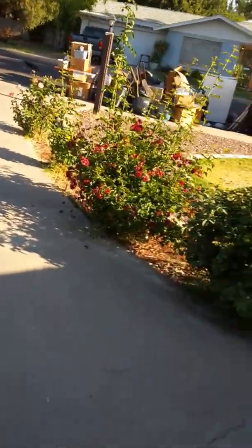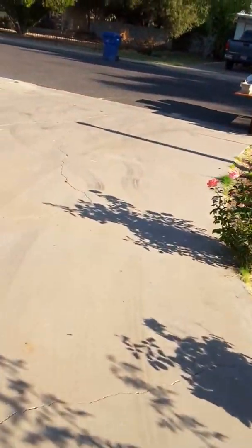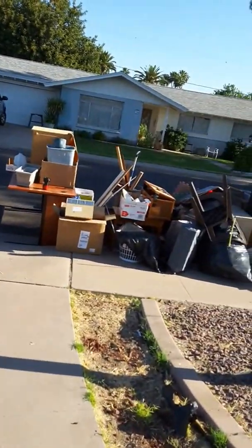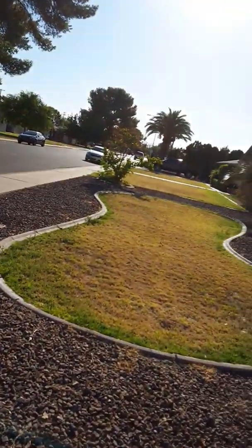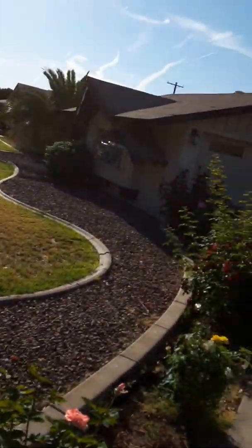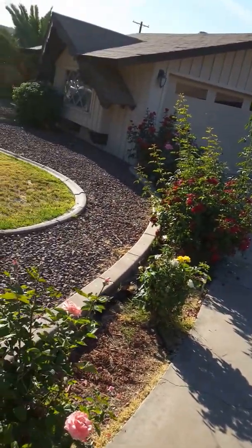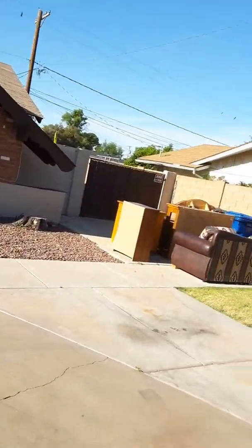I'm going to do a video tour just so you can know where my head's at. Then I'm going to follow up with pictures. I'm assuming there's some sort of bulk trash day coming for Tempe. I took pictures of all the landscaping, and I'll probably break it up into must do and should do, or deferred maintenance, whatever you want to call it.